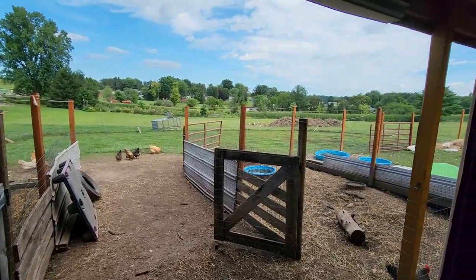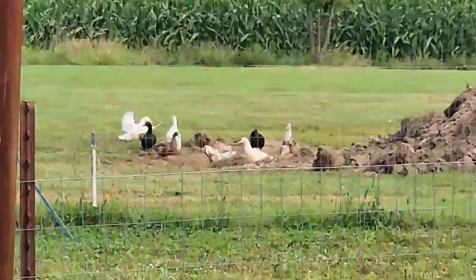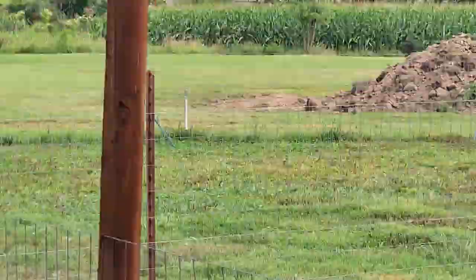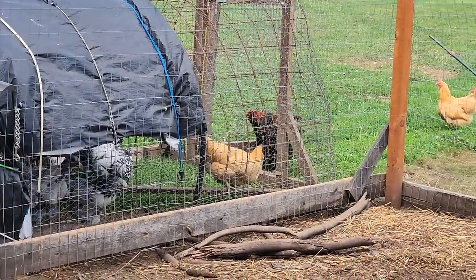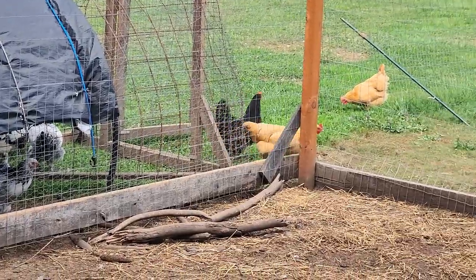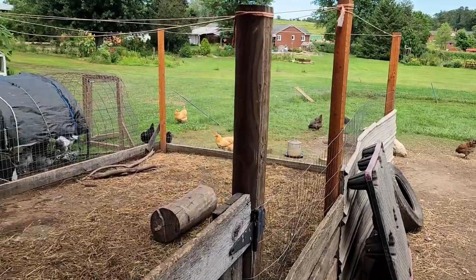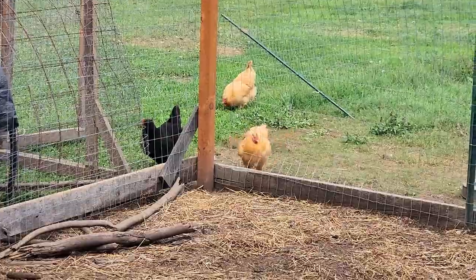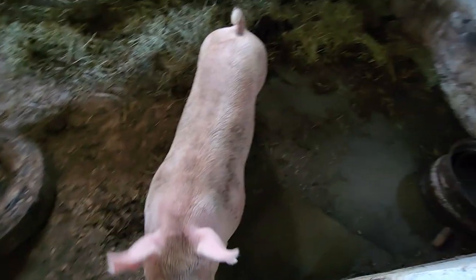Uh-oh, looks like the ducks are starting to come out. Or not. Dizzy, what are you doing in there? Why are you being an instigator, Dizzy? Oh, you little... You're being mean. Dizzy's being mean. Hey, pigs. You are all a mess in here, pigs.